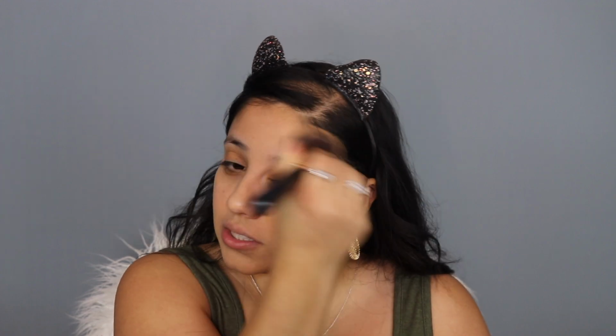And this is a buildable foundation. I also have a full review on it. But as you guys can see, she just seamlessly blends out.